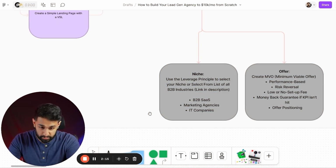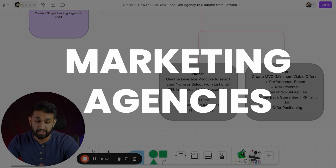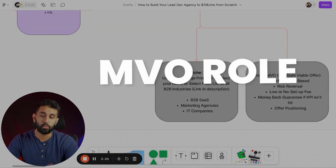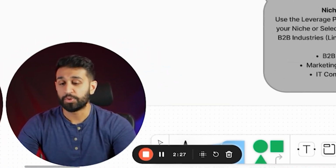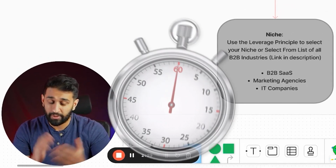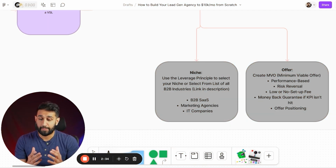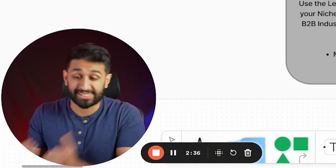Now, here are some examples of some niches. So you have B2B SaaS, you have marketing agencies, and you have IT companies. Then what you want to do is create an offer. What I say is you want to create an MVO, which is your minimum viable offer. You don't want to spend too much time doing this, but you also want to have an offer that works, that actually resonates with cold traffic, with people who don't know who you are.